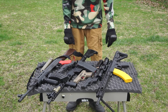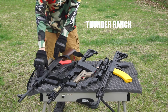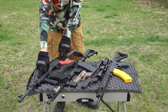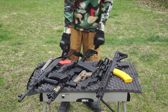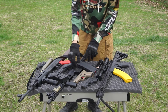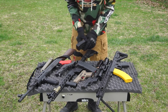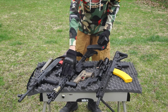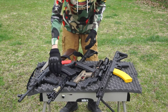We got the Century Arms VSKA. This is the Century Ranch Edition, limited edition. I have MOE furniture on that. Foldable stock coming soon, I'm going to get the Zhukov foldable stock on that. Up next, we do have the VOODOO Industries, which is a fairly new AR company. This is the Witch Doctor model AR-15, chambered in 5.56 and .223.